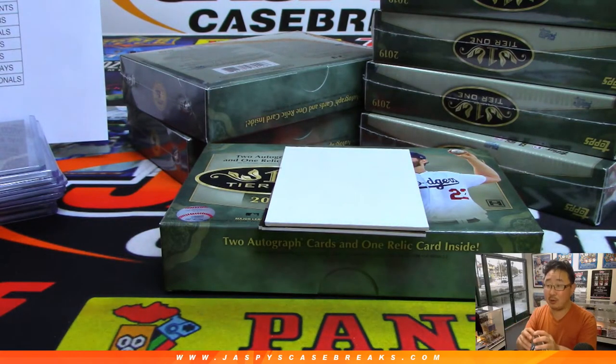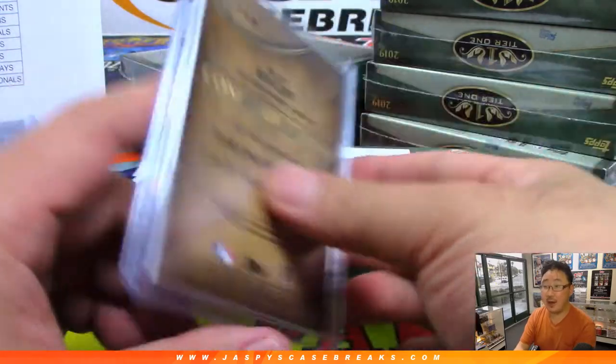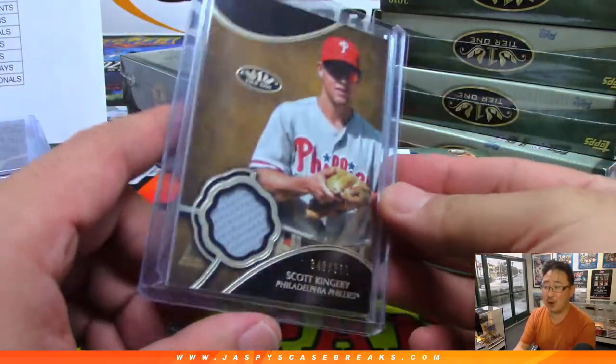Oh, that Pirates homer Mr. Mike's daddy's mentioning, it was Bell, and he hit it 476 feet.